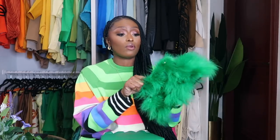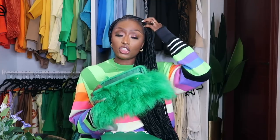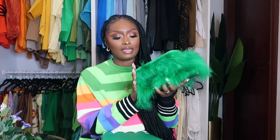It does come with a strap. Don't ask me where it is. Okay, it's somewhere in this house. But I love this clutch. It's like a clutch bag. And y'all, I got the matching shoes while I was in Paris. So shout out to one of my followers. She followed me on Instagram, and she worked at the Mango store, and she was like, oh my God, let me show you the shoes. And if it were not for her, I would not have seen the matching shoes.